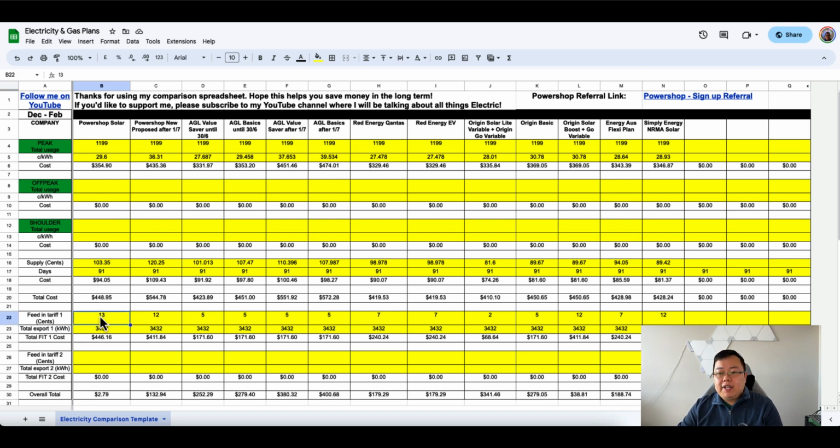Scrolling further down, feed-in tariff currently 13 cents per kilowatt hour, and I exported 3,432, which means the total feed-in tariff that I've got here was 446.16. And again, down the bottom over here, I've got two feed-in tariffs because I know that there are some companies that give you a staggered amount.